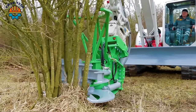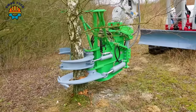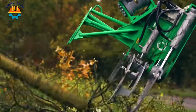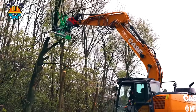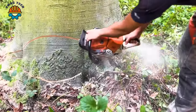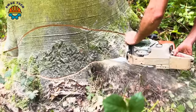This machine was produced 8 years ago. At that time, it was the hottest machine on the market for cutting trees. You can see that when good engineering and modern chainsaw equipment come together, tough jobs like this become easy.